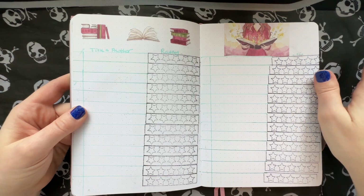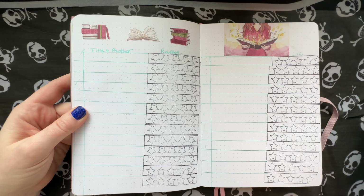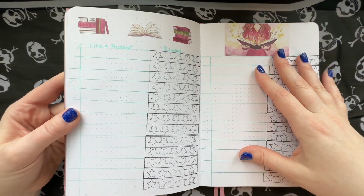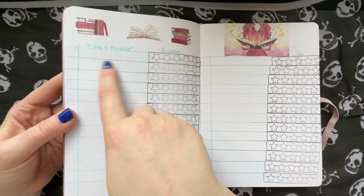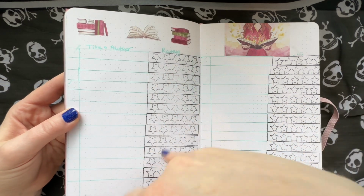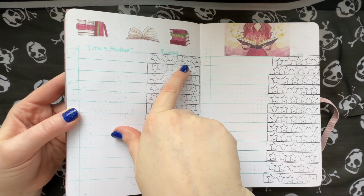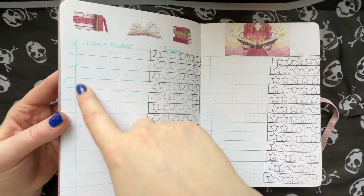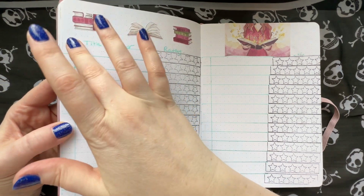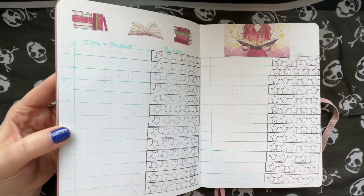Here's where things got a little messy. Not so perfect. I started using stamps and I started smudging everywhere, but I thought this would be one place where I can put the title and author of the book I read. Ignore the fact that I stamped these stars upside down until I figured it out down here. But I'll fill in my stars. And then over here, I can number my books as I read them, 1, 2, 3, 4, 5. And then I figured I would highlight them or color them for each month so I could see how many books I read each month.